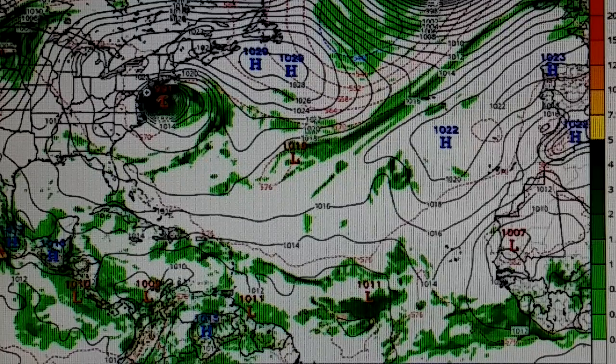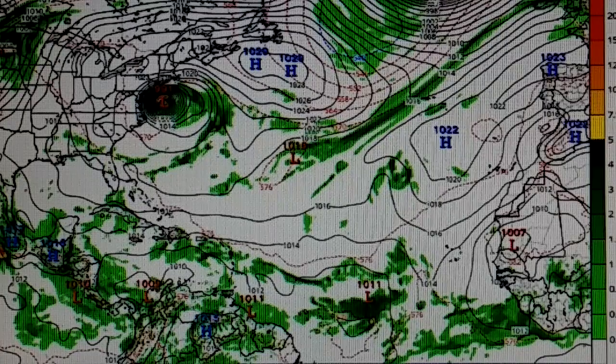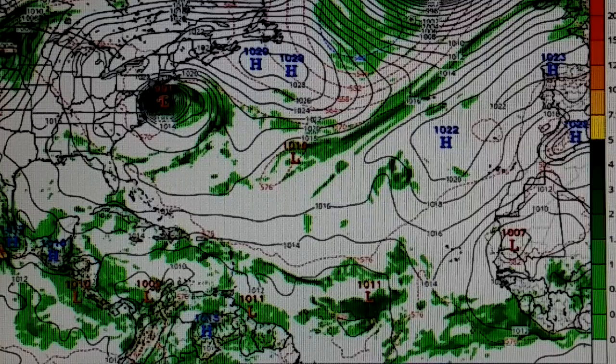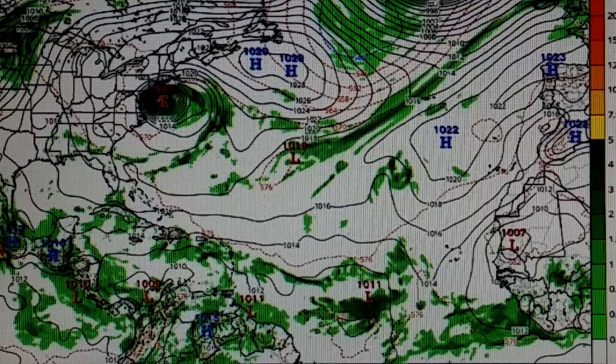This is Monday, guys, Labor Day. Hermine is locked in place as high pressure starts to work its way into the Atlantic. Here's this developing storm up in here. You can't really see it, but it's a 963 millibar low. That's some low pressure for this time of year up in the North Atlantic.